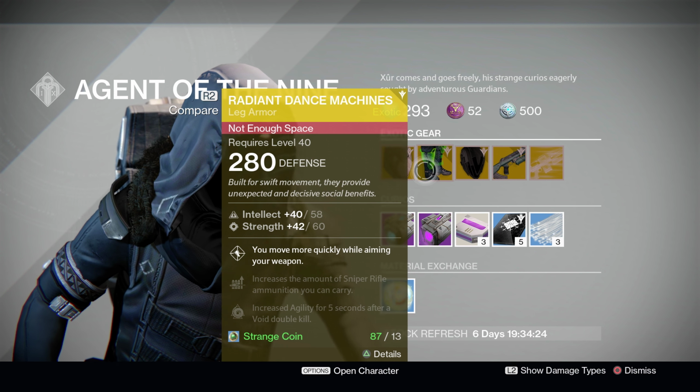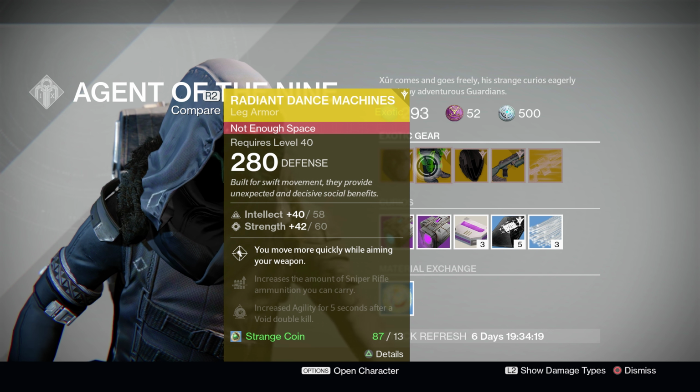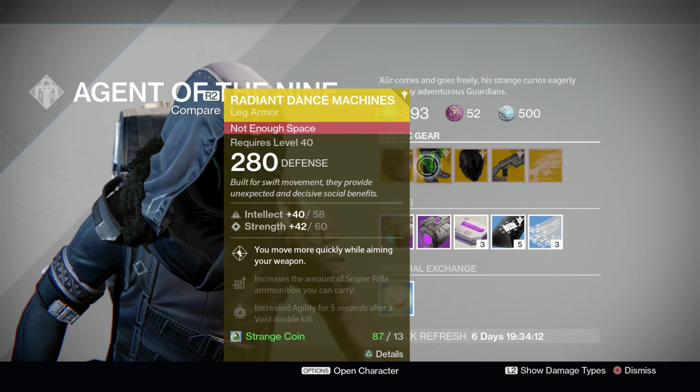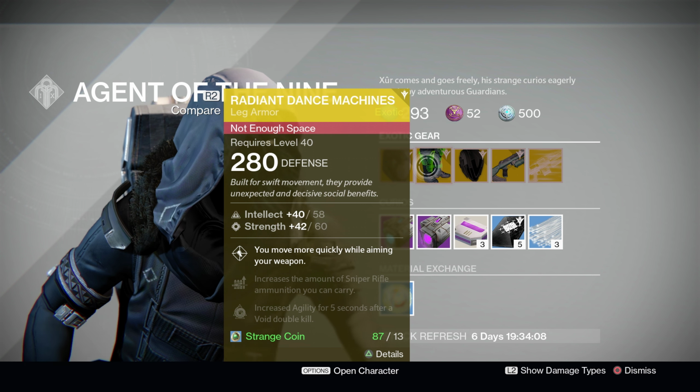Alright, next up for Hunters, Xur is once again offering the wonderful Radiant Dance Machines. These things are probably one of my favorite exotic pieces in the game. They are rocking an Intellect Strength build of 58 Intellect, 60 Strength, and allow your character to move more quickly when aiming down sights with your weapon.